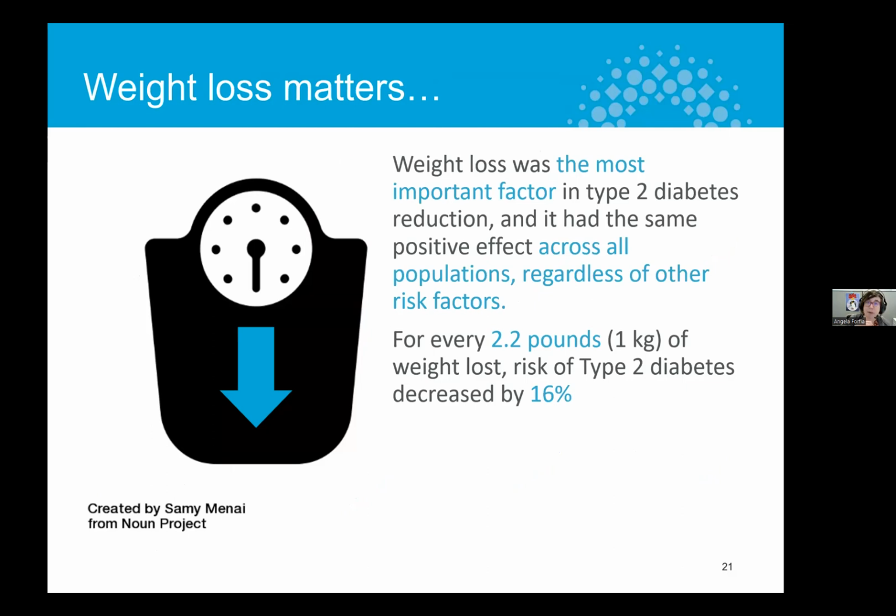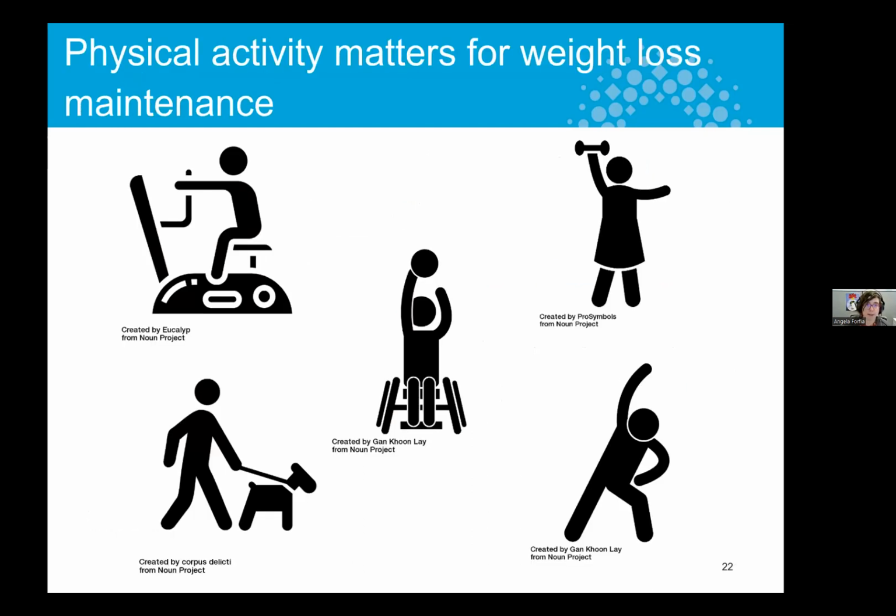What we learned through that study is that weight loss is the most important factor in reducing risk for type 2 diabetes, and it had the same positive effect across all of the populations, whether you were young, whether you were older, whether you were different racial or ethnic groups, regardless of these other risk factors. And the good news about weight loss is you don't have to lose 100 pounds to have a big impact. For every 2.2 pounds of weight loss, the risk of type 2 diabetes decreased by 16%. So this is not a huge amount of weight. What we were shooting for in the DPP study was about 5 to 10% of your starting weight. But magic things don't happen at 5%. Every little bit of weight that's lost results in reduced risk for developing type 2 diabetes.